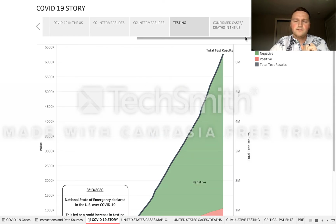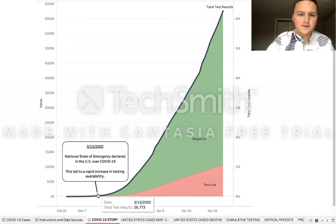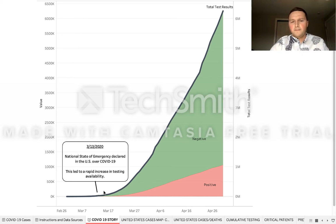As we continue, as far as testing goes, this is one of the really important things about the virus, being able to identify who has the virus so that they can self-quarantine and help prevent the spread of the virus asymptomatically and with symptoms. This annotation right here shows that, hey, on the 13th, it was declared a national emergency for COVID-19. This leads to a rapid increase in testing. As you can see, it's exponentially going up.